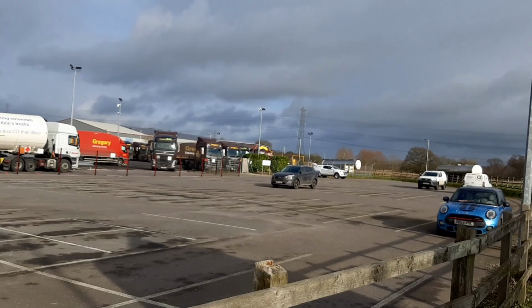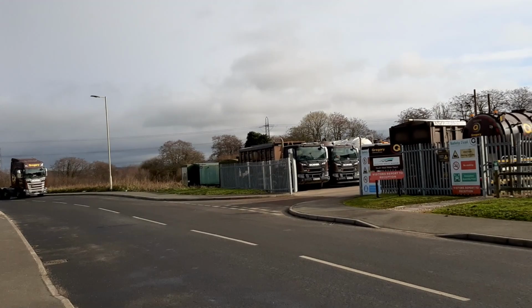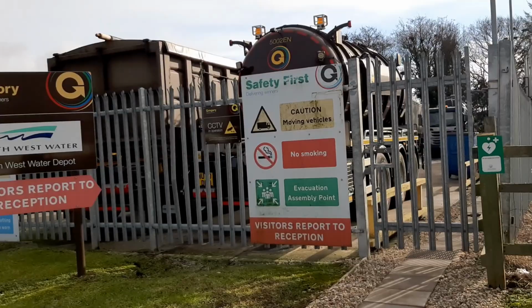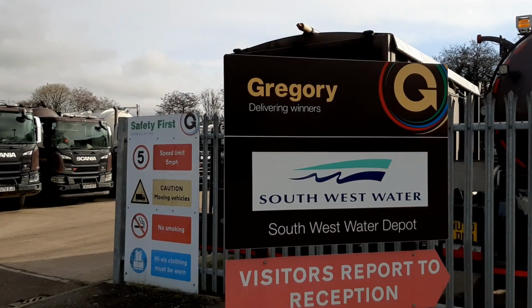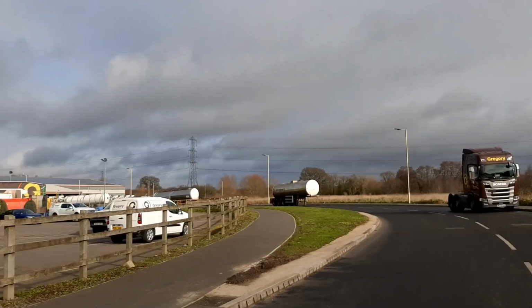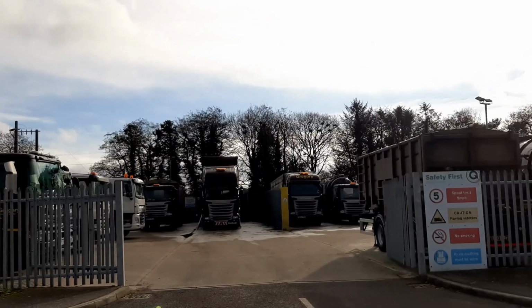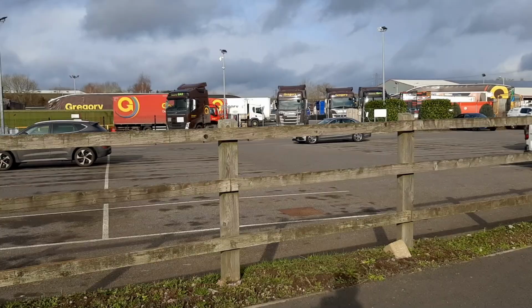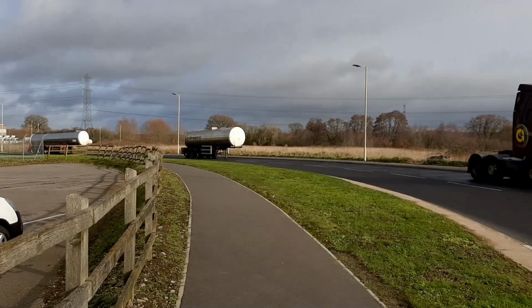We'll just have a little walk around the back, see what we can see. This is all like tippers over here. Ports receptions. Not Gregory's. They have got Gregory lorries in there. Trailers all parked up on the road.